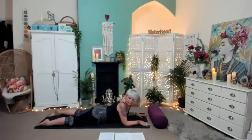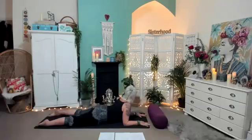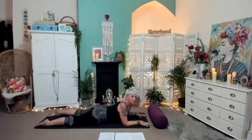As the breath empties, and then as the breath comes in again, you're going to just flow back to the center. And as you breathe out, we're going to then gently twist towards the left. Breath into the center, and then breath out to the right. So we're just giving our kidneys and adrenals a nice little squeeze, a bit of replenishment there.